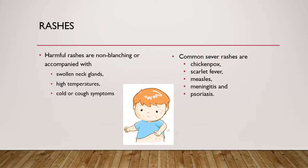Effective ways to avoid your baby from being exposed to these rashes are to stay up to date with their immunization schedules and monitor your baby's contact with other children or adults who have not been properly vaccinated.